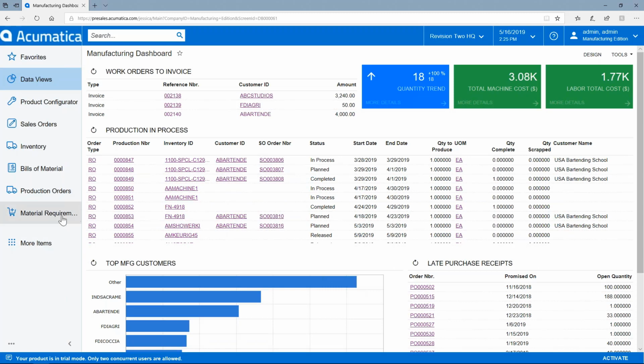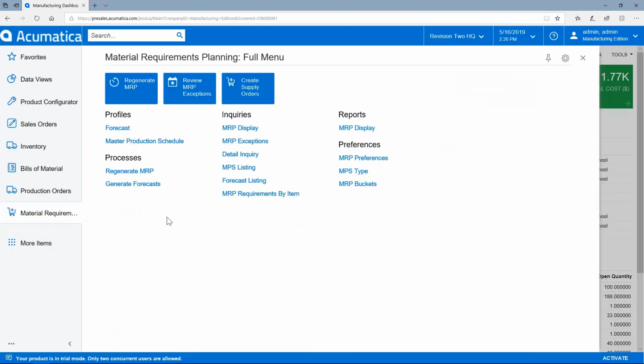And MRP in Acumatica is going to look at a couple of different areas. It can consider things like forecasts. So you can generate forecasts in Acumatica based on sales history. You can also import forecasts if you'd prefer to do them outside of the system. The MRP can also look at master production schedules.